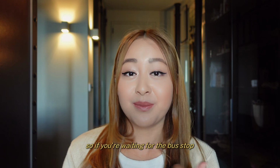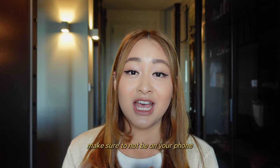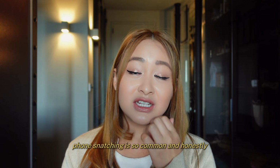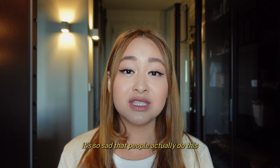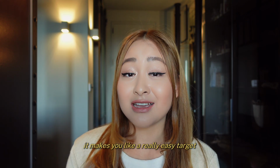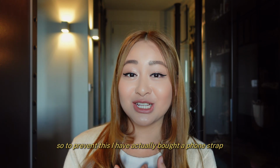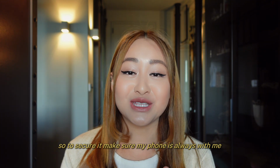So if you're waiting at the bus stop or walking around, make sure to not be on your phone. From what I've heard and what I've seen from all the videos, phone snatching is so common, and honestly it's so sad that people actually do this. So make sure to not always be on your phone, especially in busy areas, because obviously it makes you a really easy target and they know where your phone is. So to prevent this, I have actually bought a phone strap, to secure it and make sure my phone is always with me.